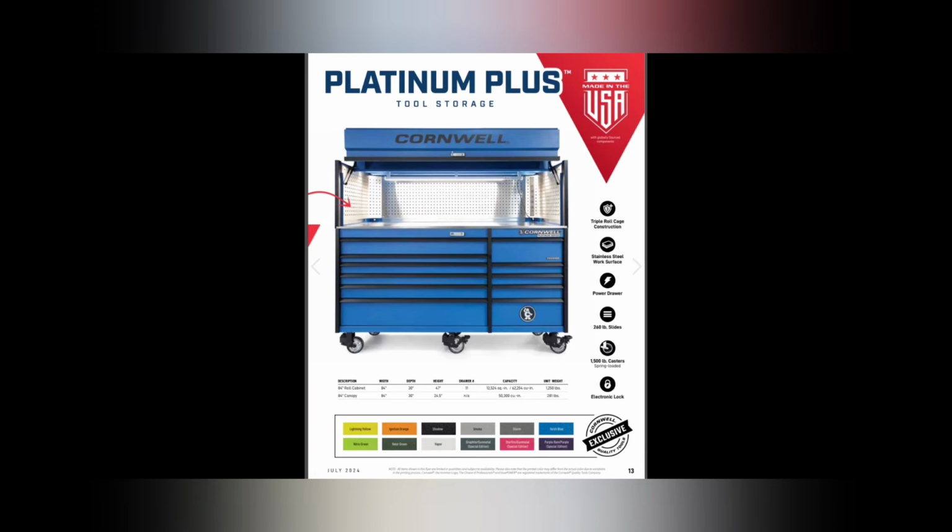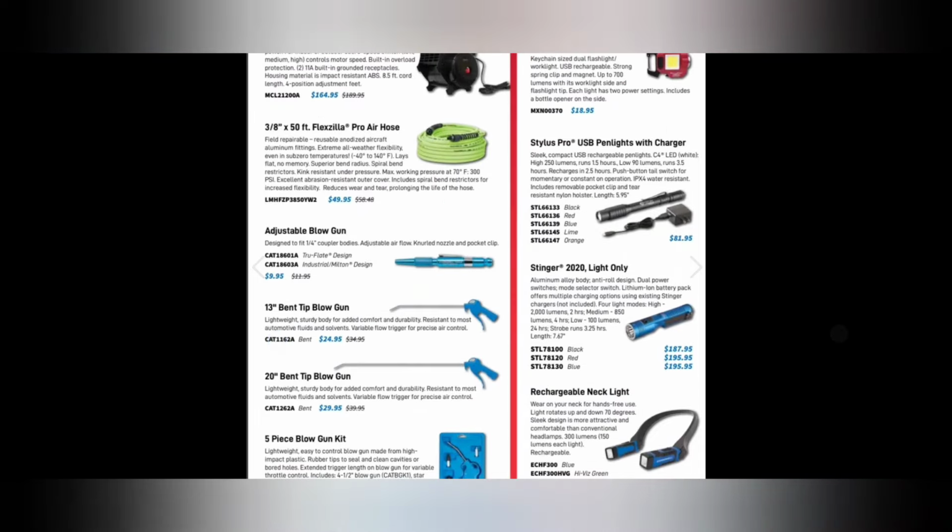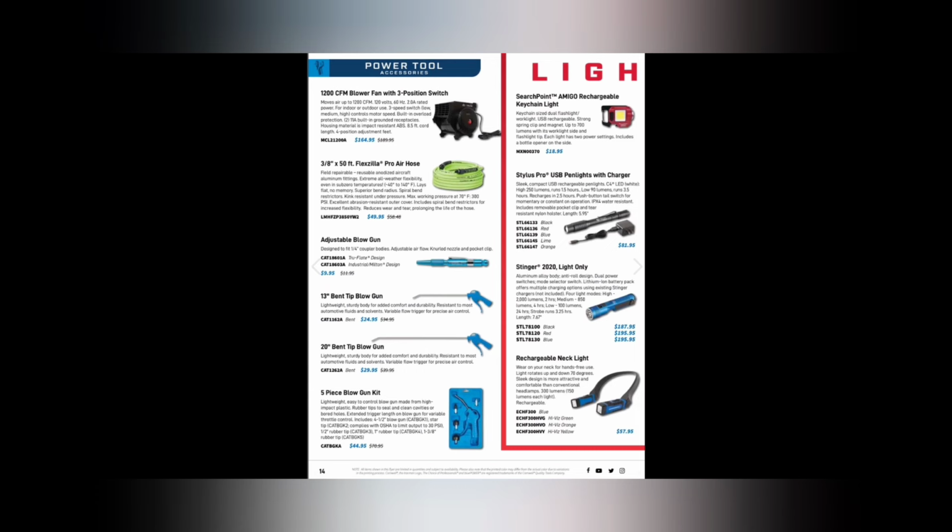There are some things I probably should do a video and talk about, what I don't like after having it for so long. Stringer 2020 light, $187, $195, $195 for the blue. The prices of the colors change. That's kind of BS. I don't like that.